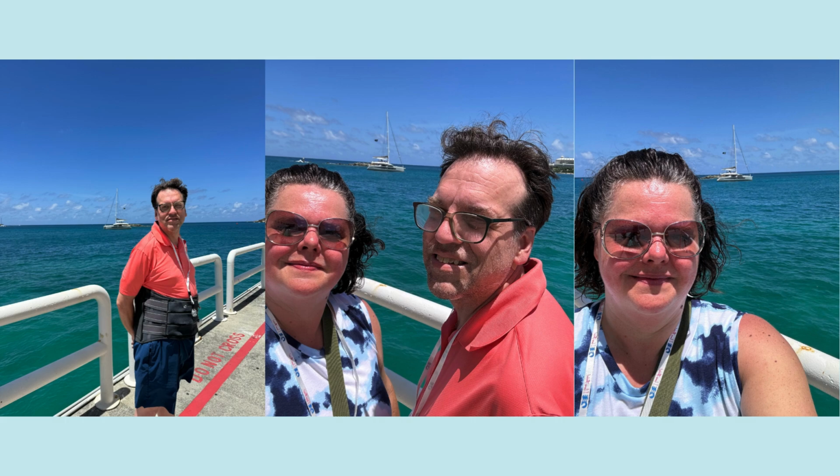I'm trying to get the sailboat in this picture. That is about really how close we were to the sailboat. We weren't exactly at the end of the pier, so I guess technically we could have gotten some closer pictures, but these were pretty good. And so on the way back, we just stopped and took a couple of extra.